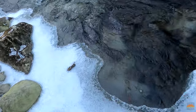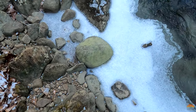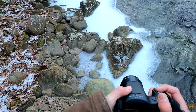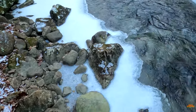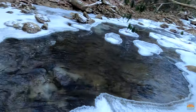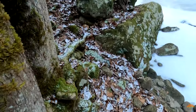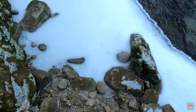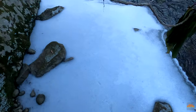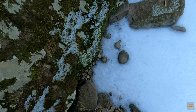Let's see how strong it is. Oh, dang. It's pretty strong. Wow. And there's water right under there. Wow. Beautiful. Oh my gosh. Crazy. By the way, guys, never seen anything frozen, like a river or something. Let's see how strong this is. Not very strong.